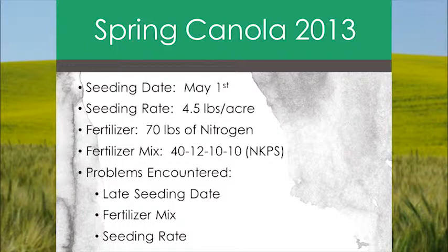70 pounds of nitrogen is what we were shooting for, plus what we had in the dirt. And it was a 40-12-10-10. It was basically what we were using on the wheat, so we just kind of had the regular fertilizer program we had for wheat. We put it on at the end of the season. We were a little desperate. We usually try to do that 4-to-1 ratio sulfur. That's kind of where we usually end up anyway.